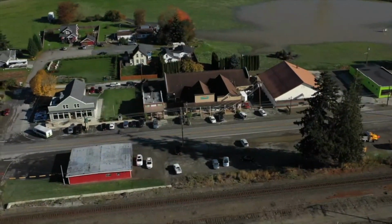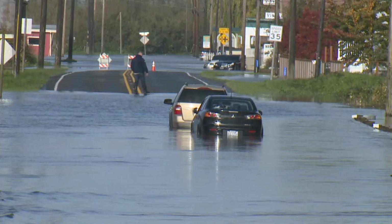Three roads into town here. Of course, our town's pretty small, but one will flood first, then the second one will flood, then finally the third one will flood, and if you don't get out by the third one, you're going to park here in the lot because it's a high spot.